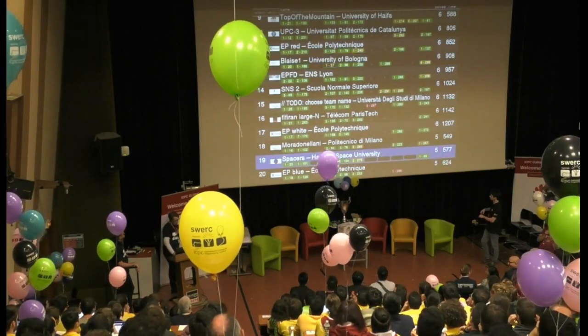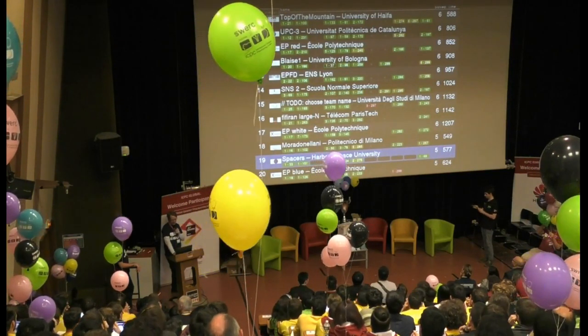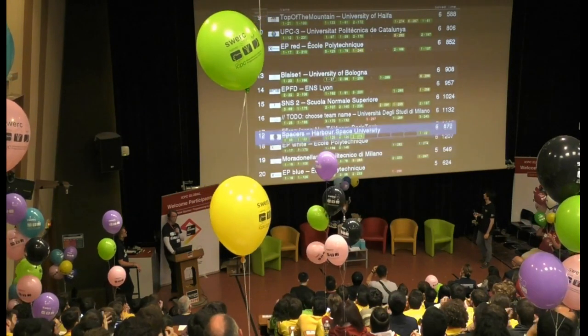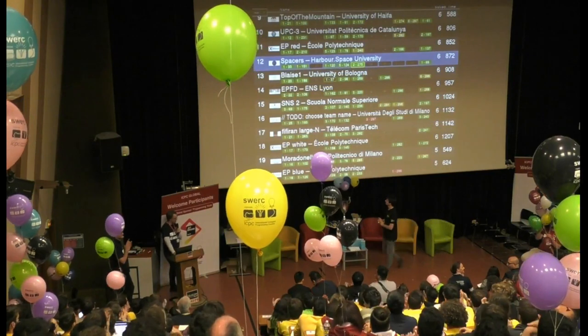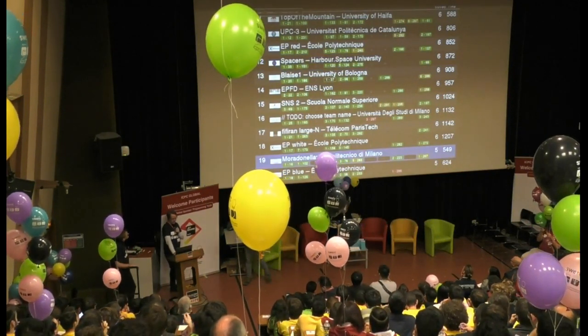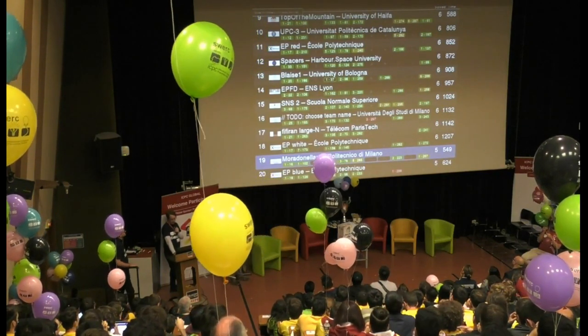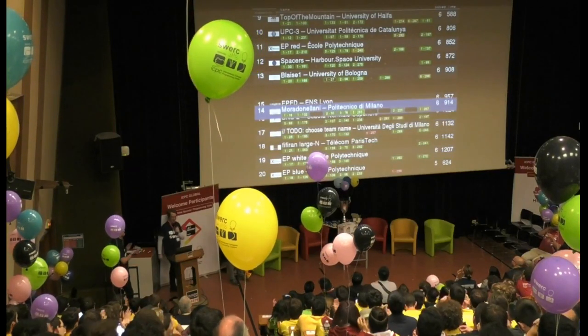So newcomers from Hubble Space University, a new university participating in SWERC, attempted problem F, and were successful. Mola Donnellani, Politecnico di Milano, attempted problem F and K, and on problem F, success.